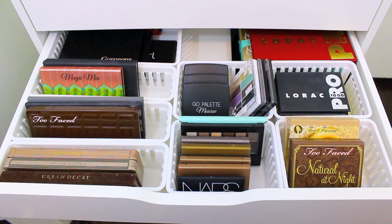Okay, so I keep most of my eyeshadow palettes in this drawer. The only exception would be if I have them in my everyday makeup drawer, but for the purpose of this video, I just threw them all in here. So this is my palette collection. Let me go through and show you guys every palette that I own and just give you my thoughts on it.